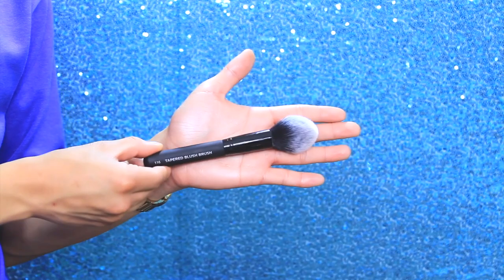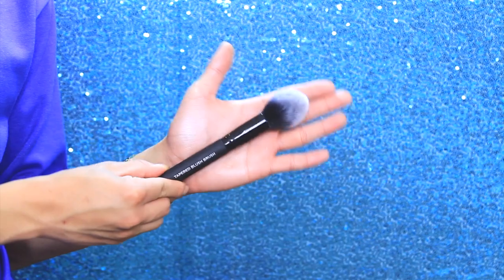Now, this is £3. This is the PS Pro tapered blush brush. I love a good tapered brush. A lot of my brushes are tapered, you see? So I like this kind of shape. And this looks really soft because it's synthetic bristle, so obviously cruelty free, not tested on animals. Let's have a look. Okay, so the handle's really nice. It's called 116 Tapered Blush Brush. They even named the brushes. How good is that? A lot of brands don't do that.